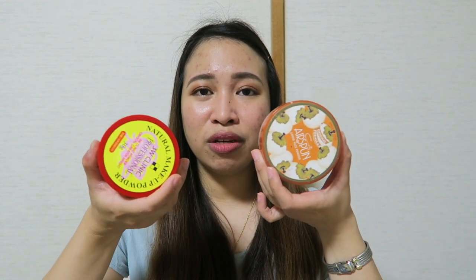So, those are the 4 best setting powders for me, guys. If I will rank them according to value for money, I think I would go with the Coty Air Spun or the Shiseido 3W Clinic. Why? Because for me, the Wowder, you really don't get a lot of the product and it costs a lot. It's $22. These two for me are the best in terms of value for money. While I would also recommend this one, guys, if you're a bit tight.